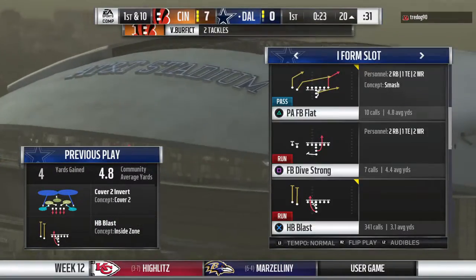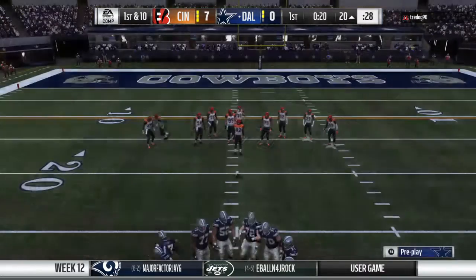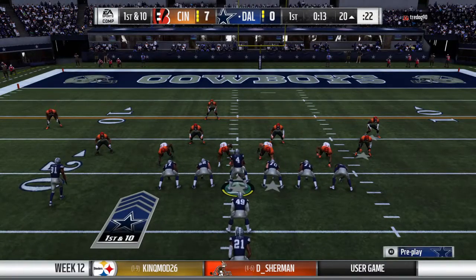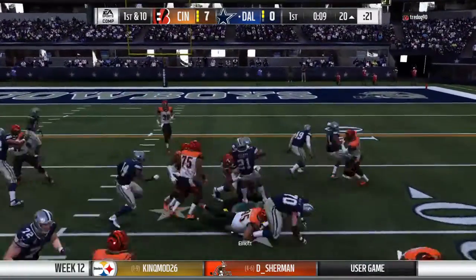If you make the stop there, maybe you hold them to 3 on this opening drive. They didn't get the stop. Yeah, new set of downs now. Now you're worried about, just as you pointed out, not just giving up 3, possibly giving up 6. Let's see what they decide to do here because they've got to change up what they have been doing. It hasn't been working. This is Elliott.